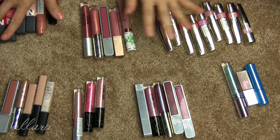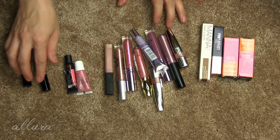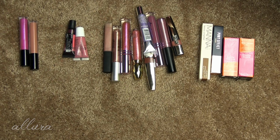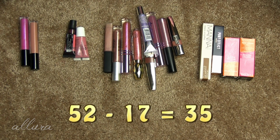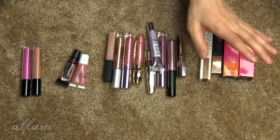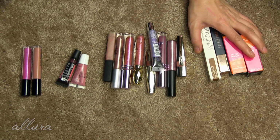All right, here are all the glosses I'm keeping. I did not do a great job this time of decluttering. These are the glosses I'm getting rid of. Let's count them. So it's only 17. So if we did the math on that, we started with 52 minus 17. That leaves a total of 35 lip glosses in my collection. Not a huge number. I guess part of it is that I didn't start with that many in the beginning, so it's comparatively more difficult to maybe get rid of a good sized number of them. So that's what I'm ending up with.